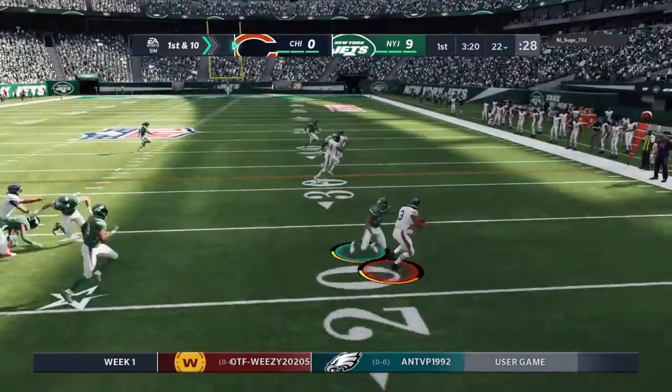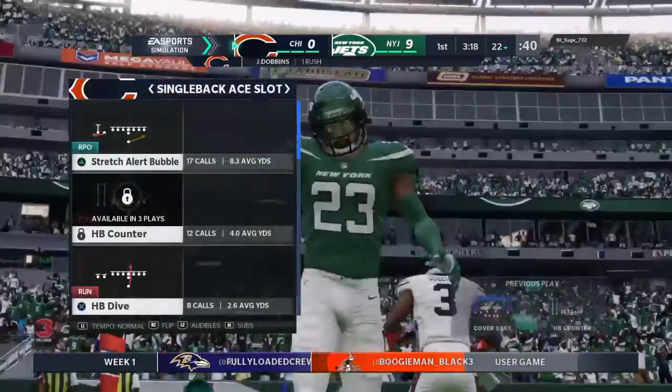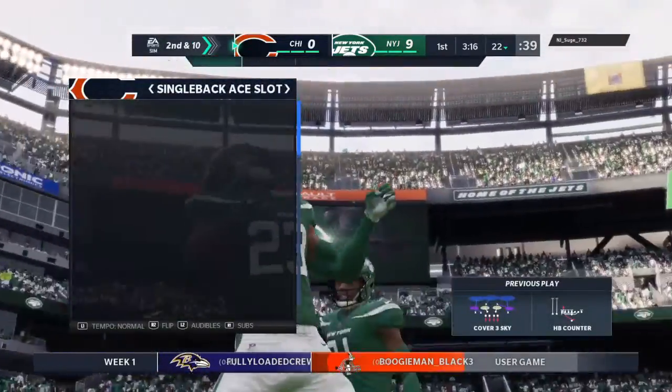First carry for the former Buckeye, J.K. Dobbins. And they're going to stop him right at the line of scrimmage. Just no cutback lane to be found whatsoever.